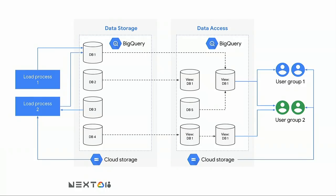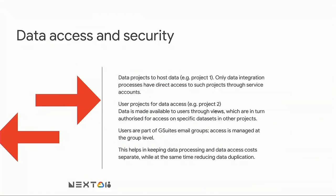Now the way it was managed was all the data which is on the storage project gets accessed via the data access project. The way we do it is we create different user groups, and the different user groups have different kinds of privileges. All the users who have access to certain kinds of data will be assigned to certain groups, and that is how they will be able to access that data.